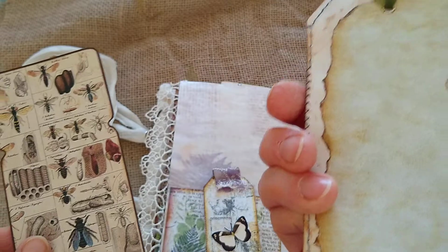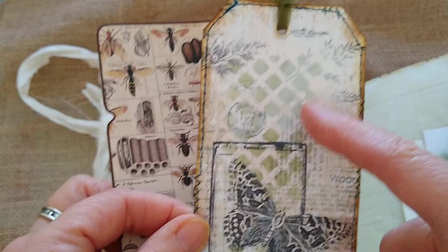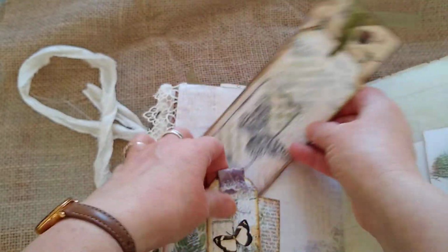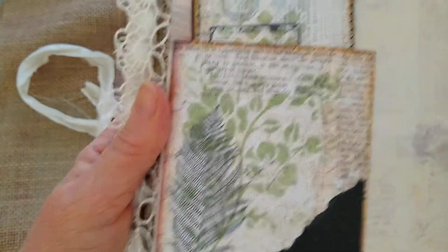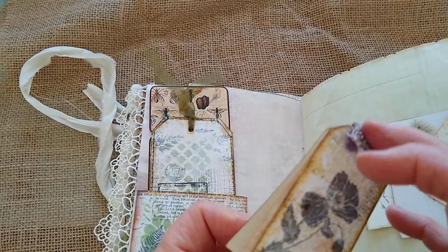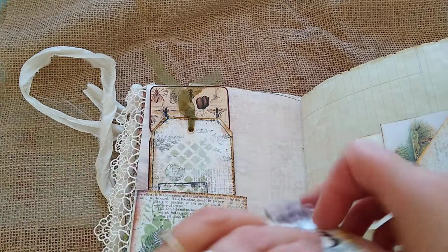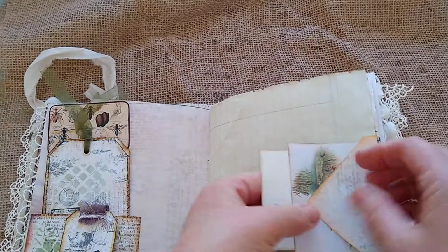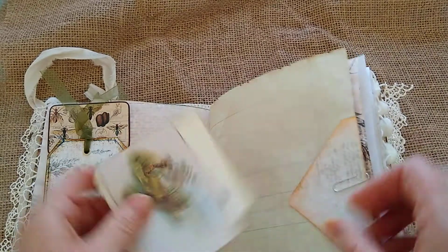Tracey's one of them, and I've done some stenciling on it. A tag, and I've done some stenciling on the little pocket there, and there's a little tag thing. I've made a little book in it, some book papers in it. And on here, some old ledger paper, and a couple of little journaling cards from Mrs. Cogs.